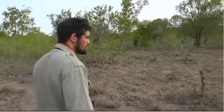And like I said, doesn't take too long. The great thing about being on foot is that you get to look at some of the smaller things that are going on that are quite easy to overlook when you're in a vehicle.